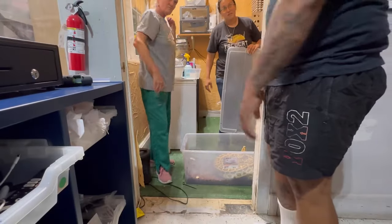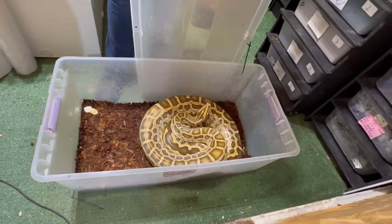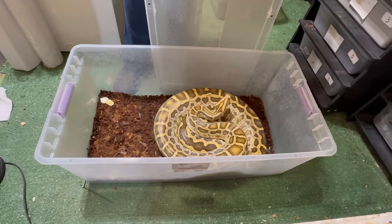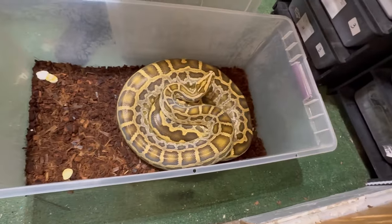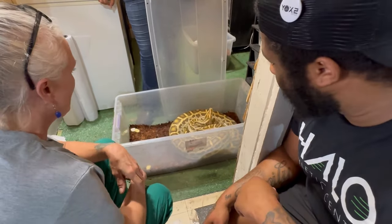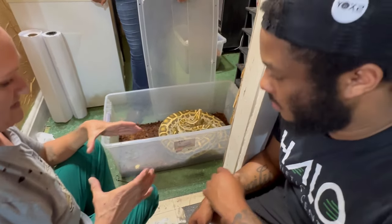Just kind of give us a background on this guy right here. So this is our Burmese Python. He goes with us to events, career days, educational shows. He just ate a nice big meal, that's why we're gonna let him digest. And he's really pretty. You fed him today? He ate 2 days ago. And he normally doesn't eat a meal as big as he did. Yeah, he ate a guinea pig.